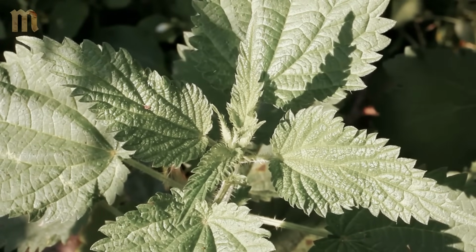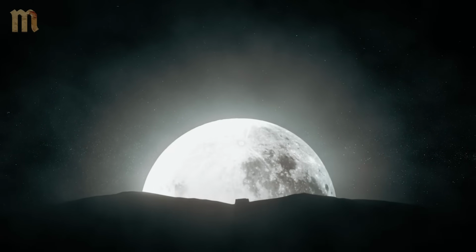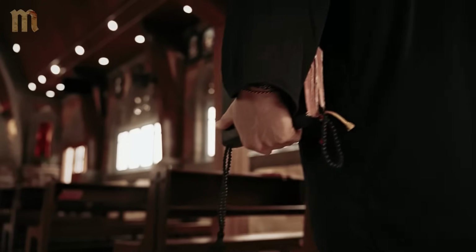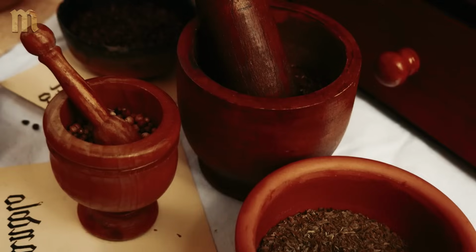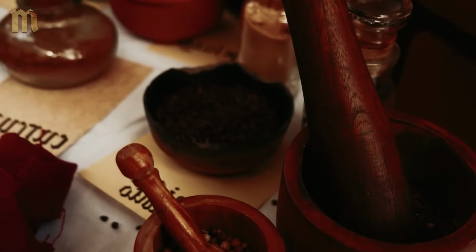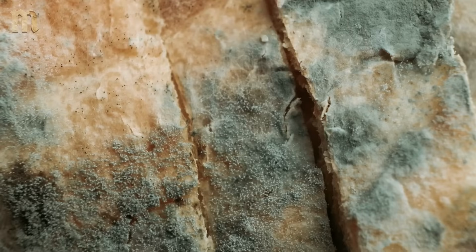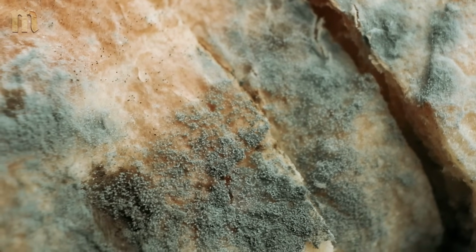What made these remedies genius wasn't just the plants, it was the system of knowledge. Medieval people tracked the moon, the seasons, the soil. They knew when to harvest, how to dry, and which parts to use. Leaves, stems, roots, flowers. Some techniques even included incantations or religious rituals, blending healing with faith. And while modern medicine has replaced much of this with lab-made compounds, many modern drugs still derive from these very plants. Aspirin, originally from willow bark. Morphine, from poppies. Penicillin, discovered by accident, but medieval herbalists had already used moldy bread poultices to treat wounds.